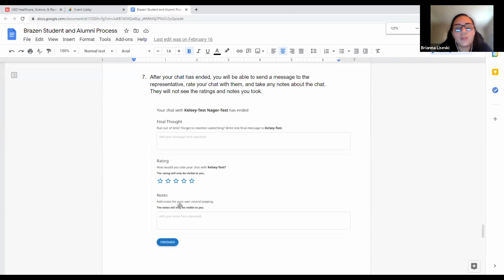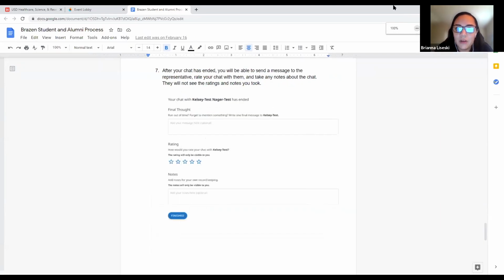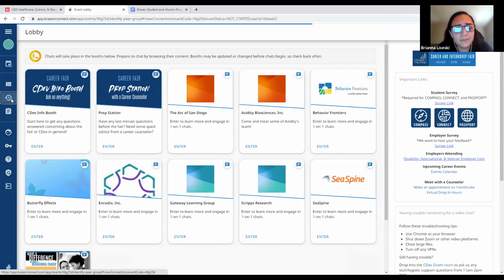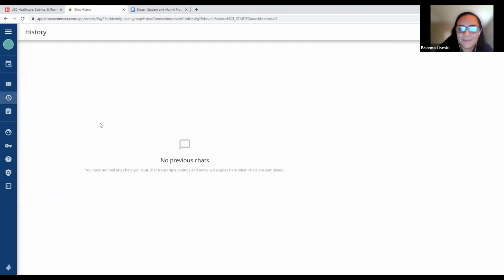So this is a place where you can put your true thoughts of your experience, if you're really interested in working there, and any points that you want to remember. And this will be accessible, let's go back. All of those notes will be accessible right here on the left on the history tab. I don't have anything here yet because the event hasn't happened, but through this history tab on the left, you'll be able to see a little bit of information about the employer, such as the first and last name of the person that you talked to, those notes and the rating that you left. And if you did a text chat, you'll be able to see the full transcript.